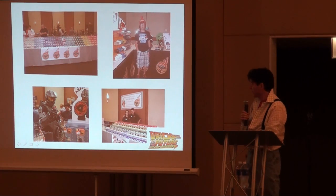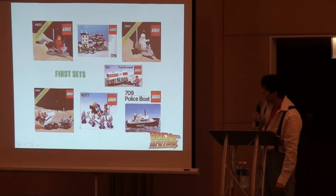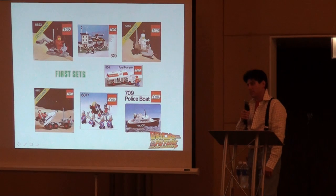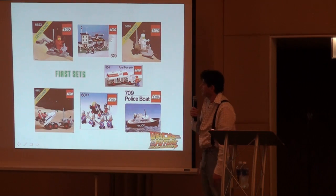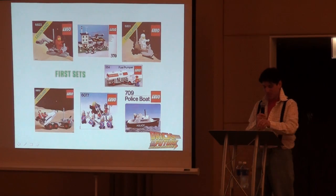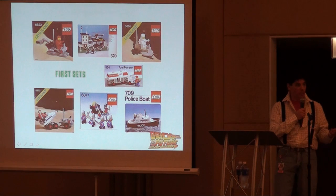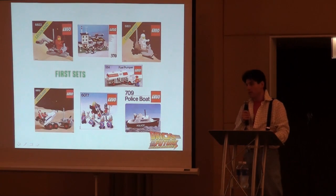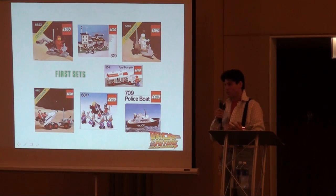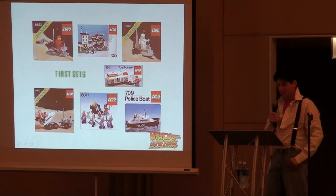Some of my first sets, I think the police station was actually my first set. Police was okay. I didn't understand that the base plate had little dots on it, so you can figure out where everything was built. Some of my favorite sets since then were the FX Star Patroller. I still really like that one. And as a matter of fact, I think somebody built an updated version of the FX Star Patroller. Maybe Chris Giddens. He's really talented. I like what he does.